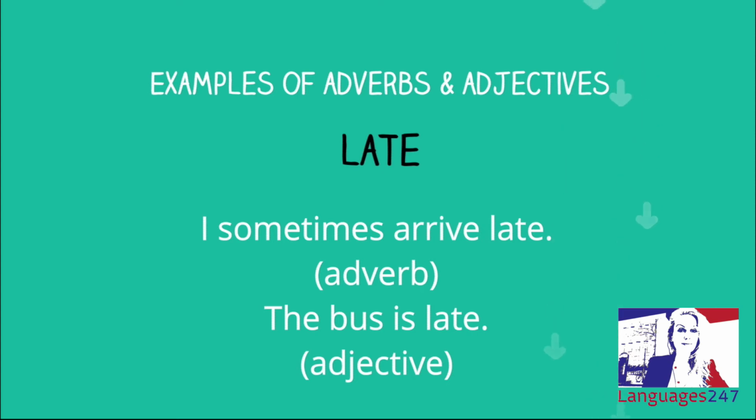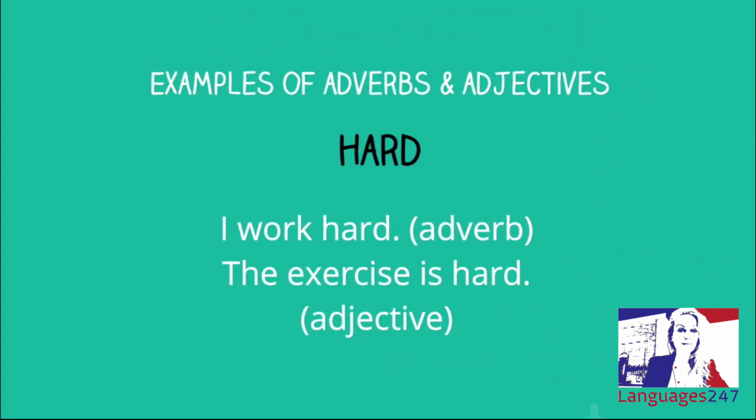Late. I sometimes arrive late. Adverb. The bus is late. Adjective. Hard. I work hard. Adverb. The exercise is hard. Adjective.